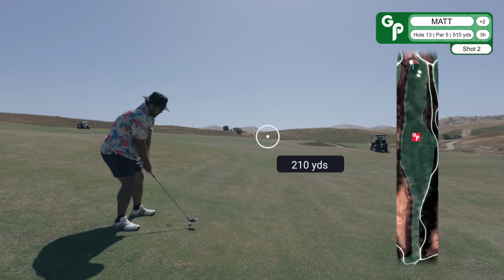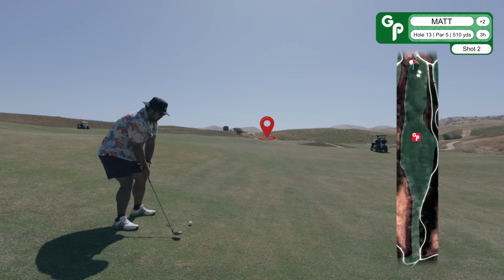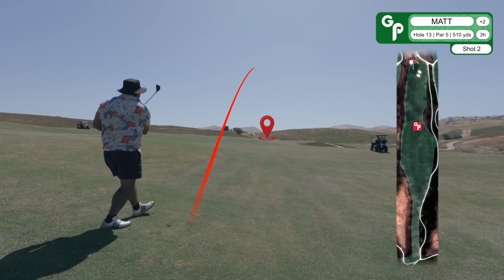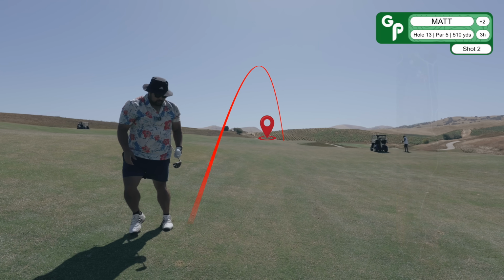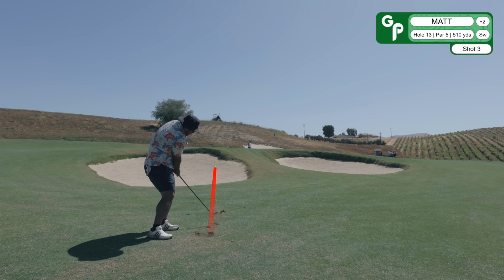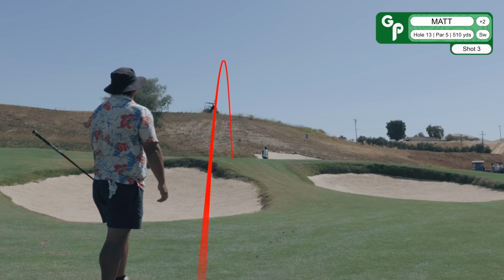So once again, I'm doubting where the tee positions are because I only have 210 yards out, meaning this was a 300-yard drive. This one ends up being short and to the right. It's going to be a tough third over that trap, but okay. And now I'm faced with a tough chip here. Just don't want to be short. Oh. So I end up overcompensating, and this one goes long.